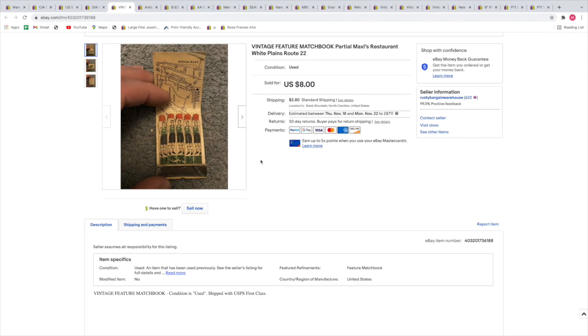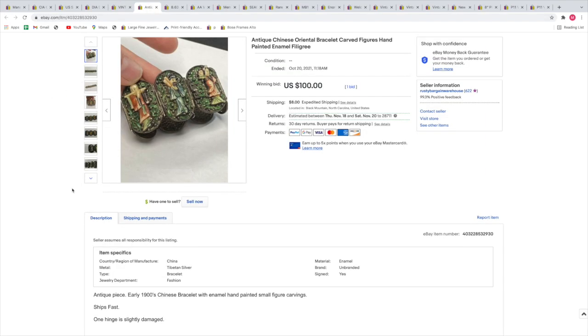Guys, I have made probably around $12,000, maybe a little bit more, off of this lot that I spent about $1,000 on, and I still have probably 2,500 of these matchbooks left. Been an awesome, awesome little purchase. The best purchase of the year by far so far this year.